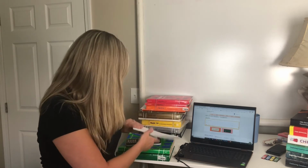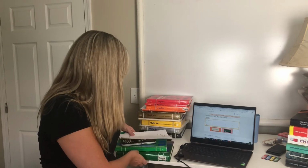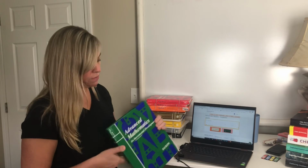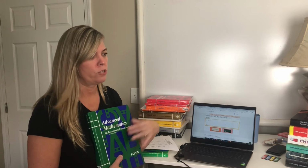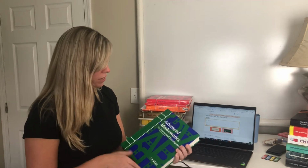So we've covered what we have. Make sure when you are getting the Advanced Math textbook, you get the 2nd edition. The 1st edition actually says Algebra 3 on it, so Algebra 3 Geometry and Trig or something like that. So make sure you're getting this.